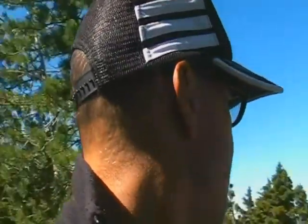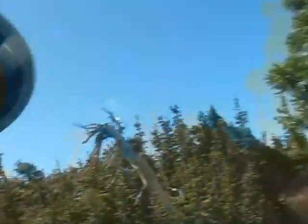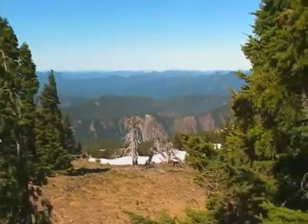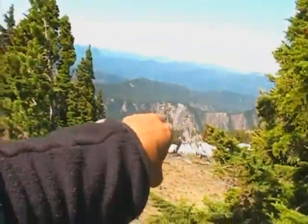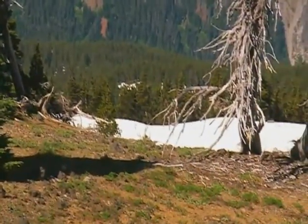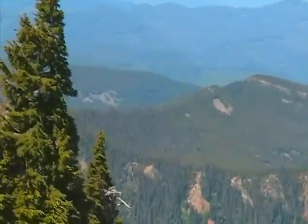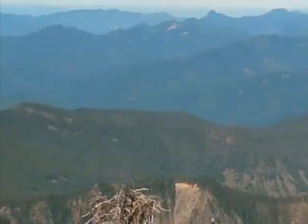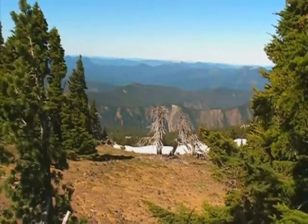Probably about 4,000 feet down. Beautiful clear day, the wind has stopped. The valley is just down here. I've got to ski down this first one, just this guy here. You can see where the trees are a little lighter, and then I double back down and drop down that steep slope, and then I hike out 6 miles.